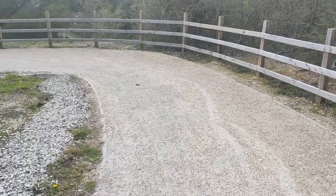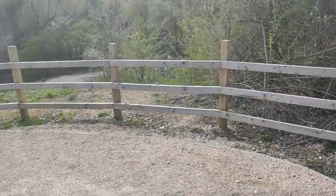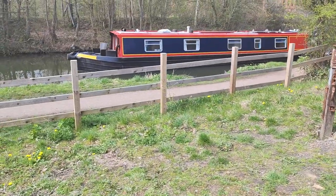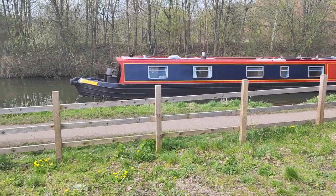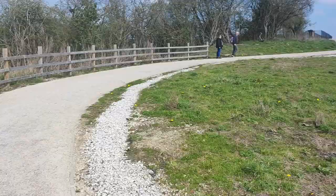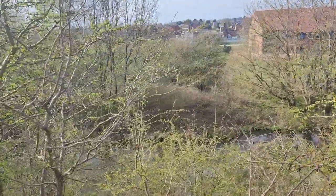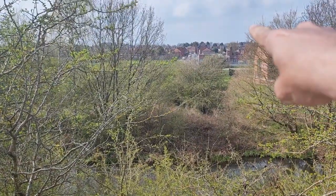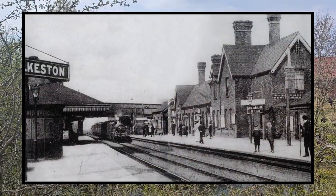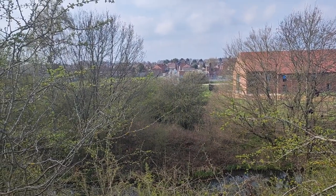Just making our way down. This is a bit nicer than the steps at the other end, isn't it? Yeah, this is a nice little route. And if you look over there, there's the canal. So the railway went over the canal there. There's the viaduct up there, and it came across, straight through there. Now where I'm pointing, you can just see there's a pub there, and the railway went straight across there. It's a police station now. But the bridge is all still there on the road, so you can see it when you're driving into Ilkeston.